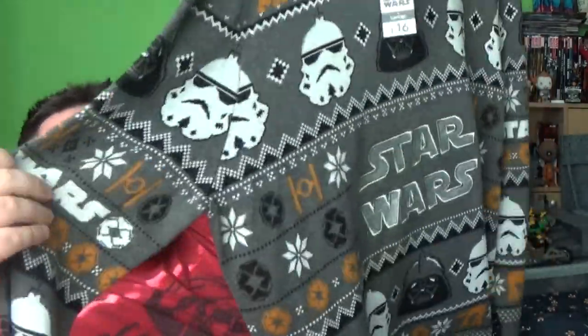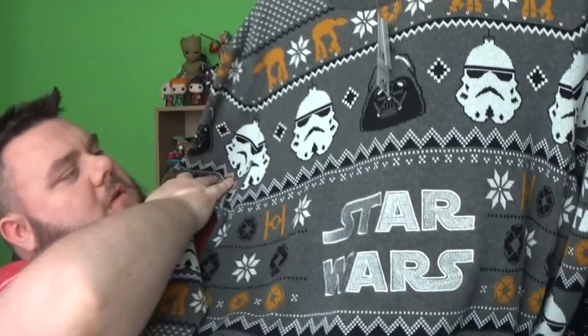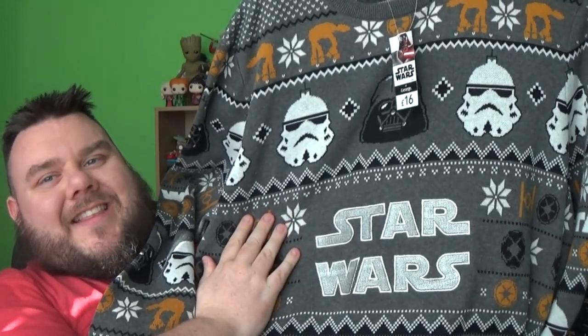Again, I know the prices are a little bit crazy, but it's Christmas, and obviously I want some geeky Christmas wear, and this is awesome. This is probably going to be the one that I go see the movie in, to be honest. Love it.